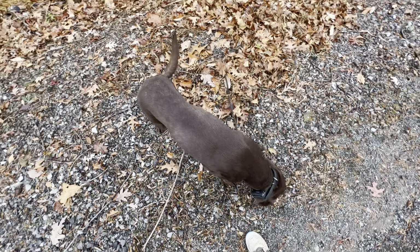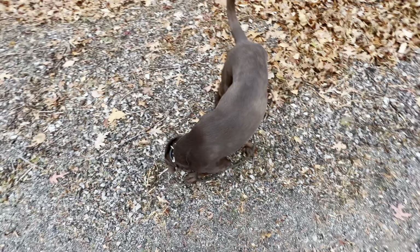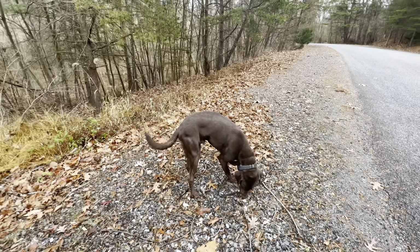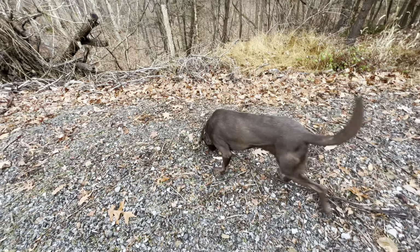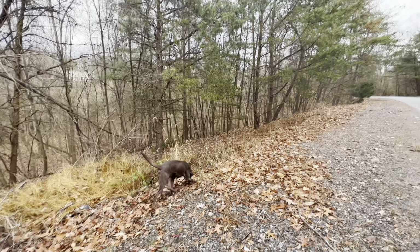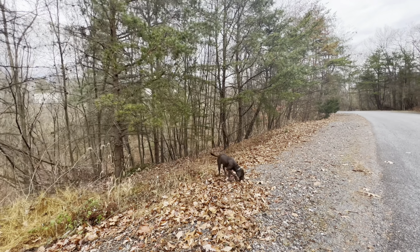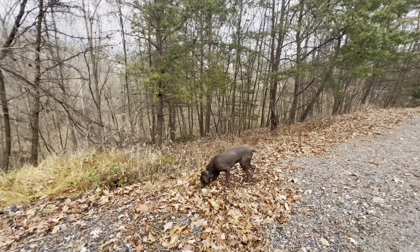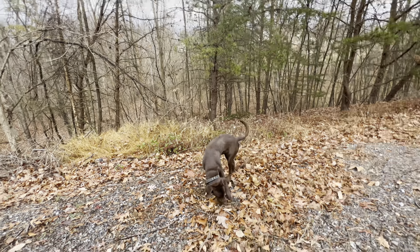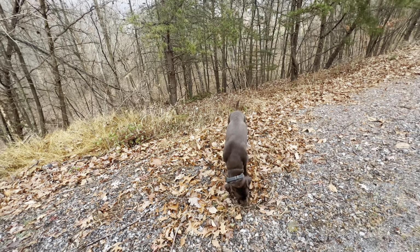This is his free time. This is where he's learned go potty, go sniff, go explore. All the things that he used to do on the walk, he now does on his break time. Peeing on the leash, which is okay because I don't really need the leash today.